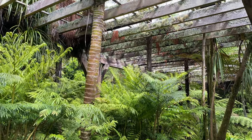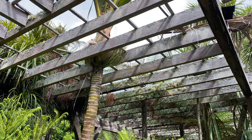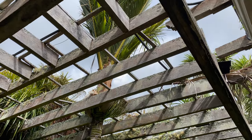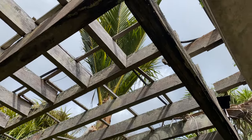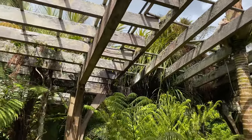So a canopy was built, and of course the palms, the trees have grown up, and they're now creating their own canopy above, which is really, really beautiful. So let's walk around.